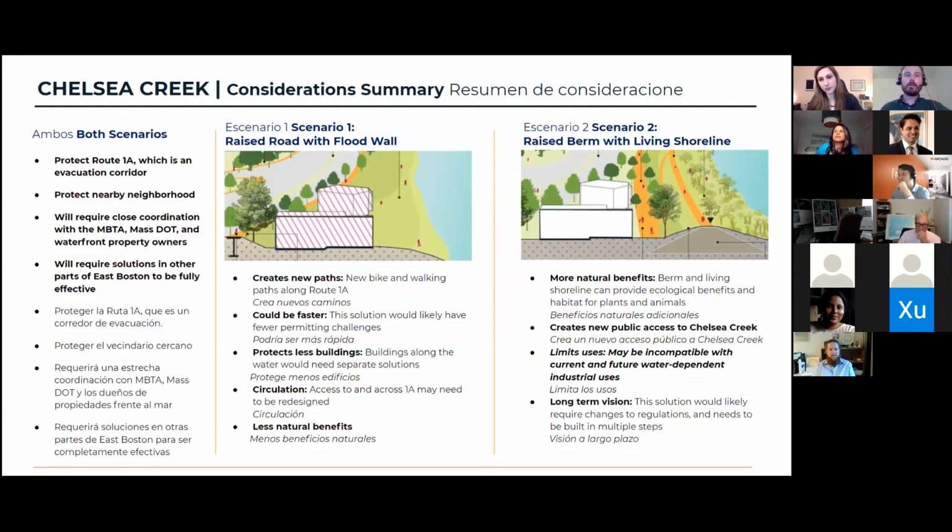Scenario 1, on the other hand, could be built more quickly, implemented in the near future under today's existing regulations. But while it does provide additional public amenities along Route 1, it doesn't have the same sort of significant reimagining of the space, and also buildings along the waterfront would need to protect themselves or implement solutions at the building scale. So I think the major difference is just the amount of time needed to implement these solutions and the type of impacts that they might have on the community.